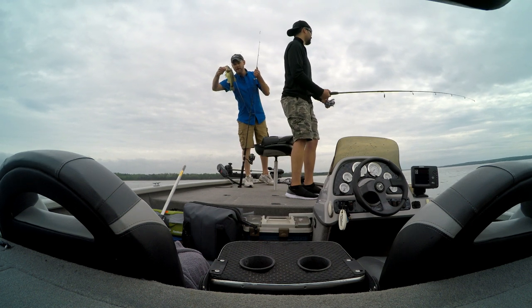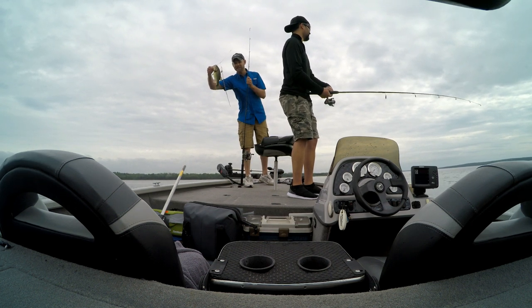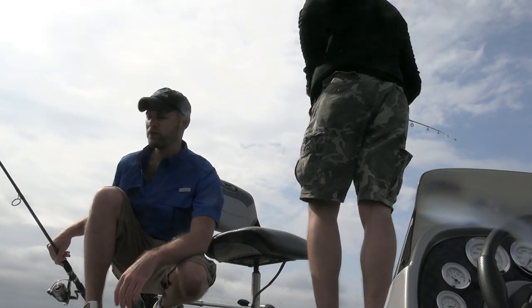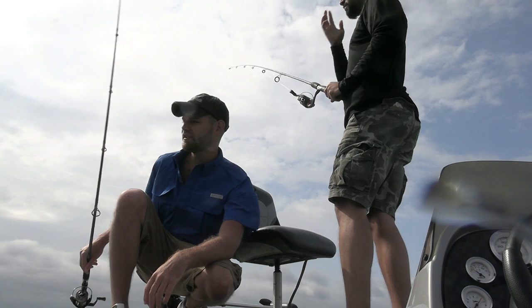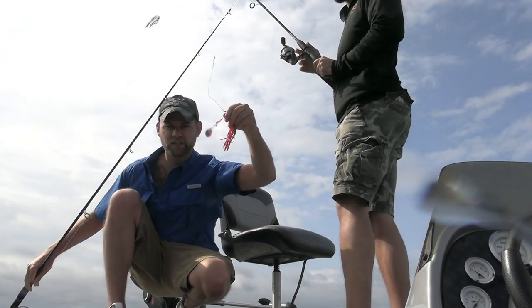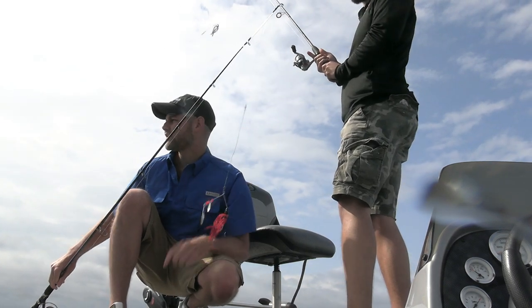I hooked onto a pike on my first cast. Good start. We just got started. Coasting up to our honey hole from last year, later in the season. We're gonna try it out here. Sun's peeking out, so sticking with that silver blade, red spinner.